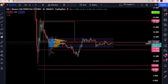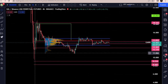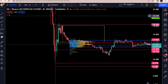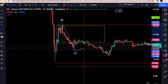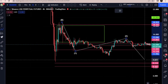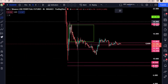So either way, either we're going up in an ABC, which the C could be a 5 wave as I've shown now, or this could just be a correction and it's over, and we're going for one more leg down. And if that was a correction, then this move up was the correction to the upside, and this move down now, if we remove this, you'll see that we could be doing this now. 1, 2, wait, let's take this. We say that our 1 to the downside started from up here, this peak.